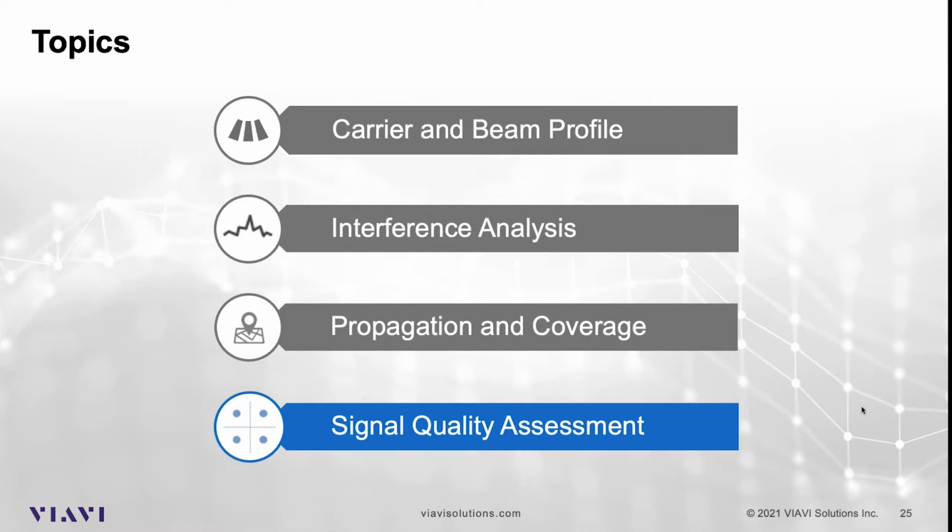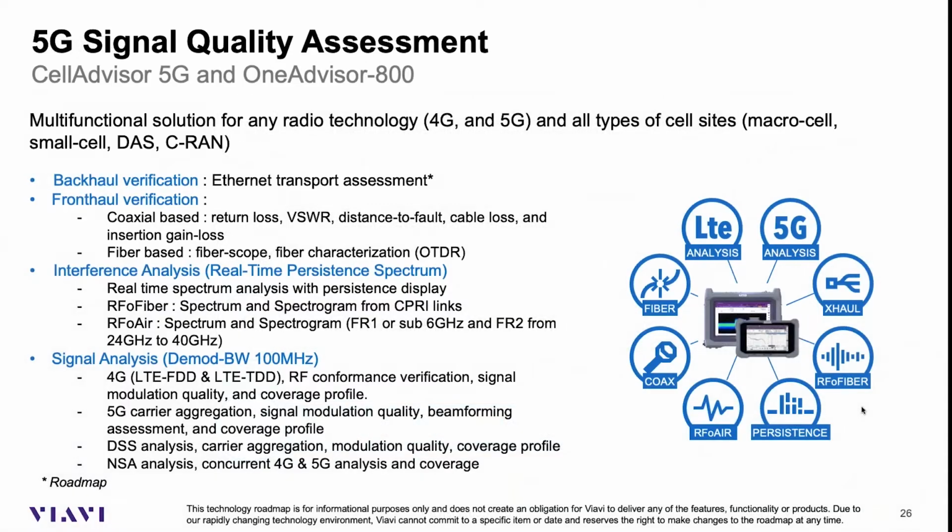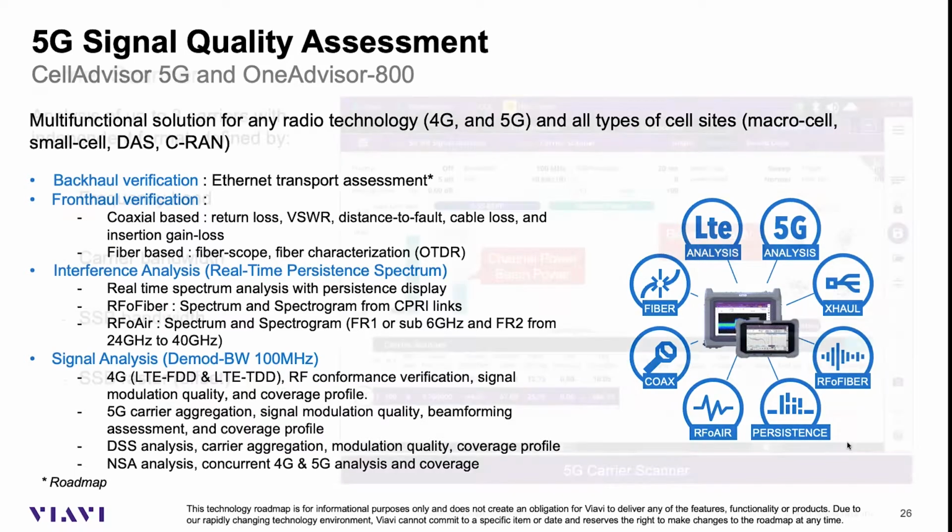Okay, so looking now into signal quality. Again, this is the instrument that we're using, either the CellAdvisor 5G or OneAdvisor of Viavi. This is basically how we have visibility and how we have conducted all the measurements and the examples that I have shown you with real-time spectrum interference and so on. And it's the same tool that I'm going to be sharing with you in some of the examples about the signal quality assessment of 5G. So let me just go into it.